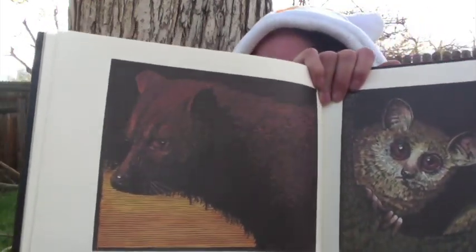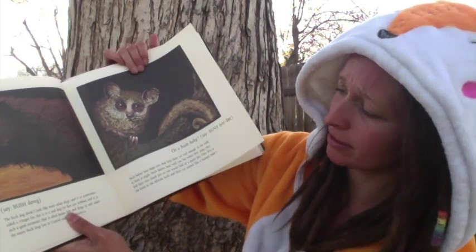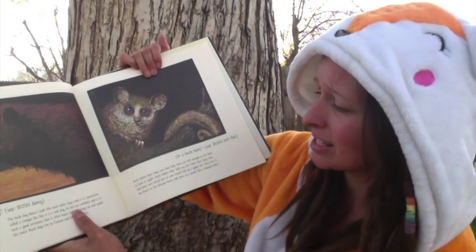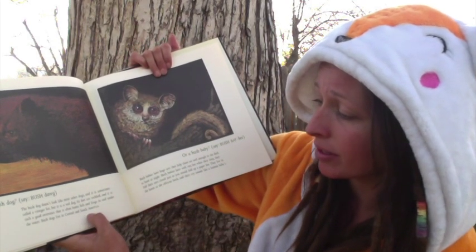How about a bush dog? The bush dog doesn't look like most other dogs, and it sometimes is called a vinegar fox. But it's a real dog. Its feet are webbed, and it's such a good swimmer that it often hunts fish and frogs in and under the water. Bush dogs live in Central and South America.